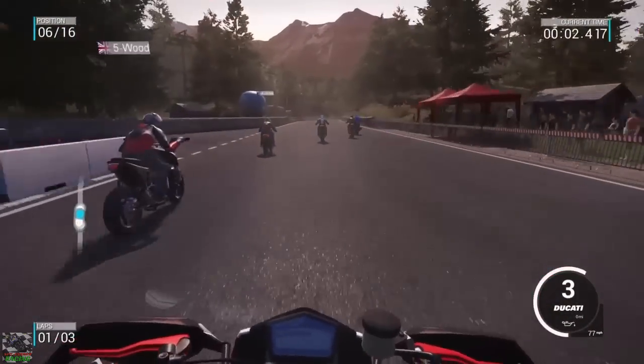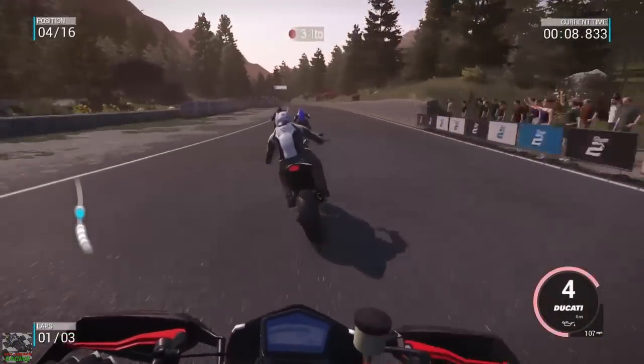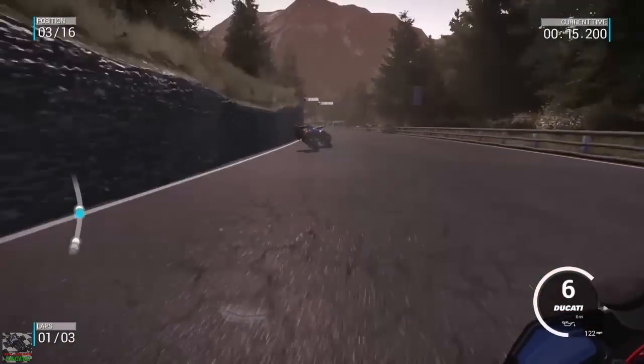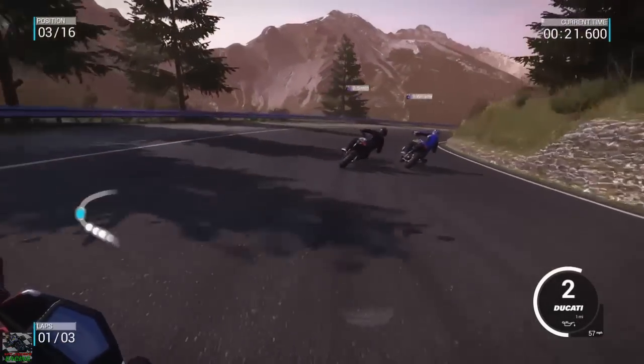I think the stats on this bike are pretty decent, and there's a lot of lower bikes in this race, so I'm not sure how it's going to go. And there's a few that have bombed off. Let's try and stick with them, and I think they're the CB1000R. And let's just see if we can get a nice comfortable start. Let's get a nice turn into this corner. Let's see what the bike feels like.